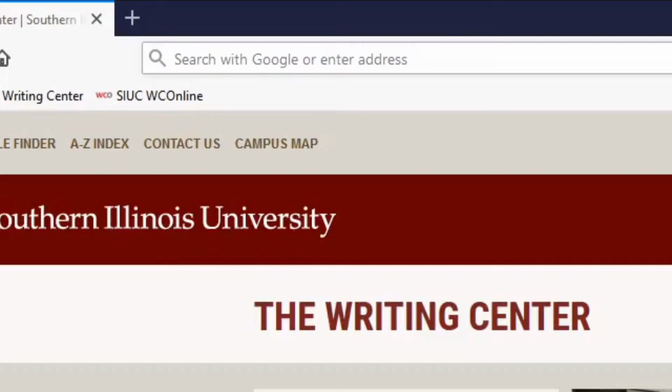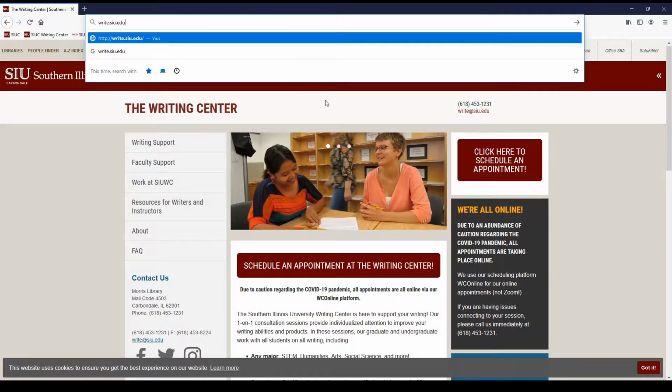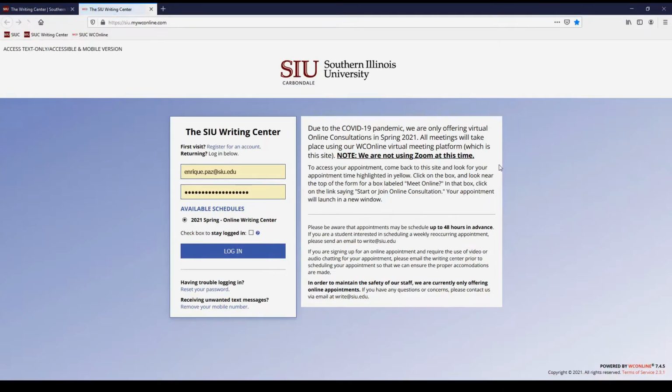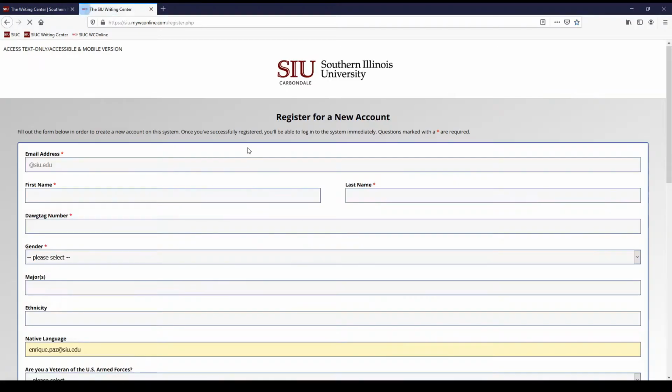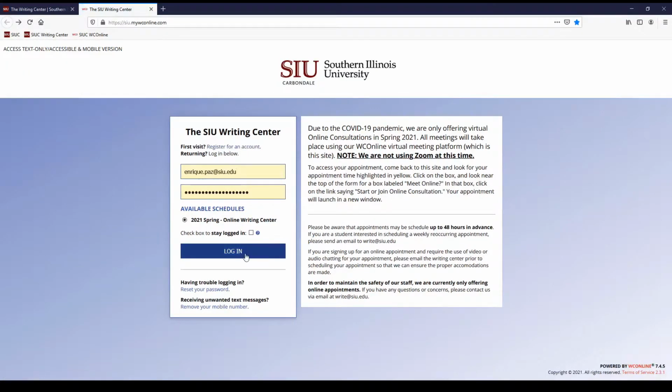To start, let's go to our website, write.siu.edu. In the top left corner, you'll see this button. Click here to schedule an appointment and you'll be taken to our scheduling system. If it's your first time, you'll need to make an account using your SIU email address. Once you've done that, you can log in to see the schedule.